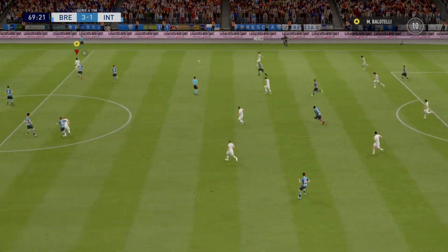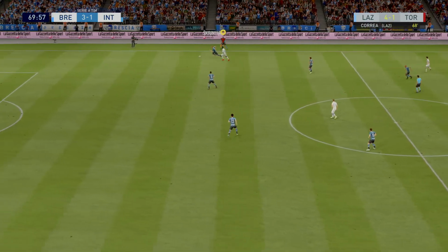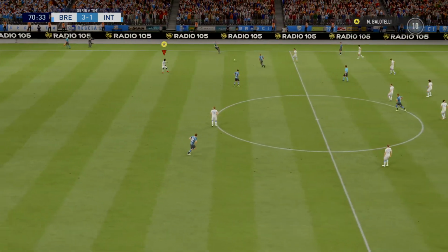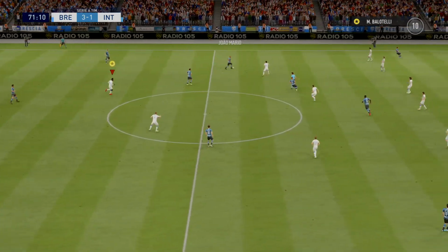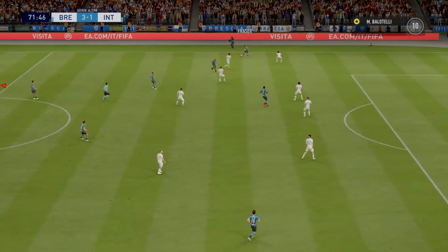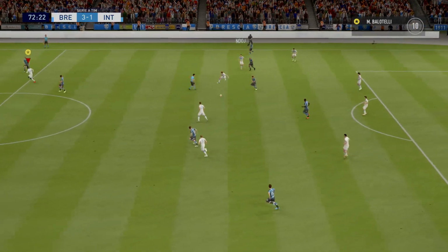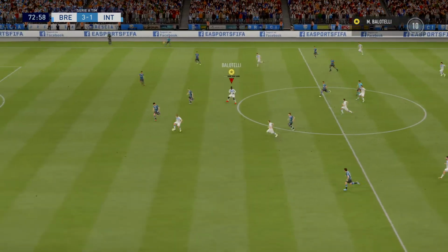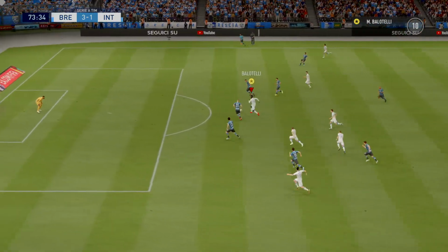Alan. It's another goal for Lazio. 68 minutes played. 4-1. Many thanks, Alan. Well, it's come down to the final 20 minutes here. João Mario. Fraser. Read it magnificently and intercepted. Can they trouble the opposition this time?